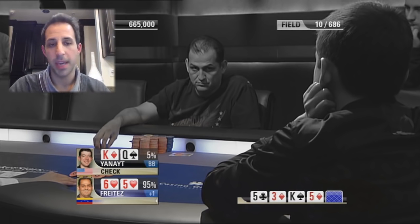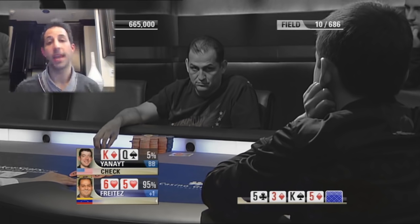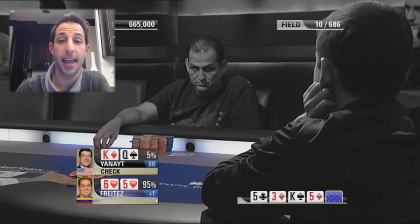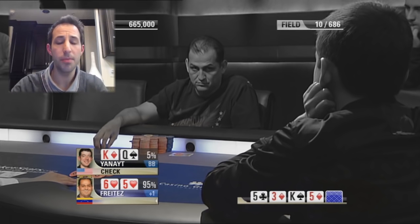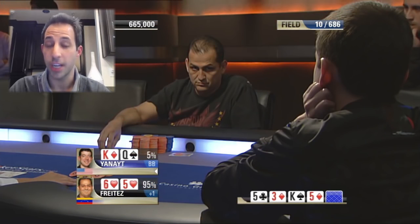I guess you could make some case for checking back here, bluff catching if your opponent decides to bet, and unlikely to get 3 streets of value from King X. But with a hand this strong, I'm probably going to bet and try and get 3 streets of value. Could make a case for going either way, but I probably lean a little bit more towards betting. Anyway, it goes check here on the turn.